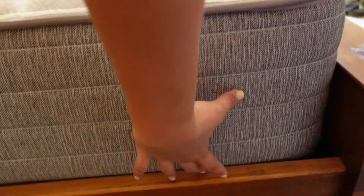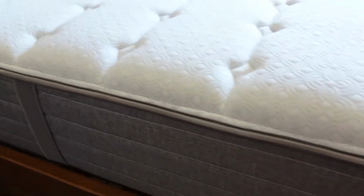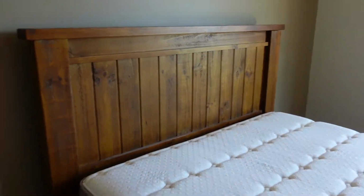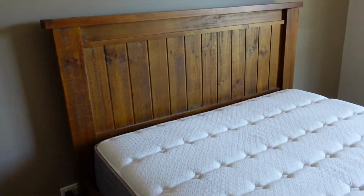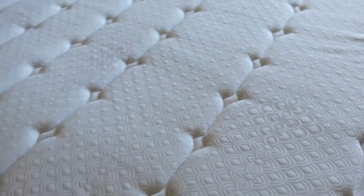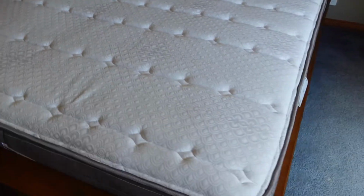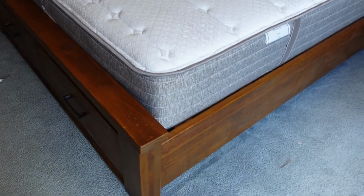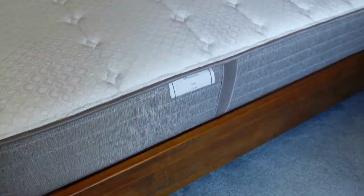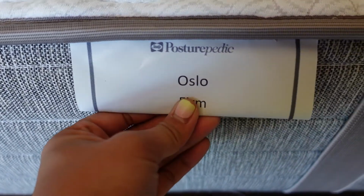So, ito na yung mattress. Diba? Thick yan. Thick yung mattress, guys. Maganda yung mattress. Matigas. Oh. Ganyan siya katigas. And posture pedic siya guys, also firm.